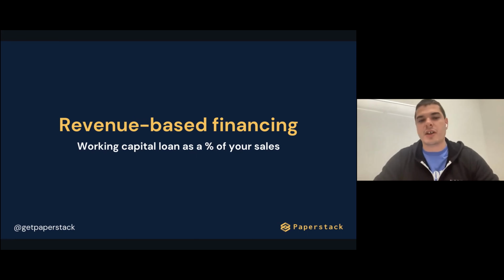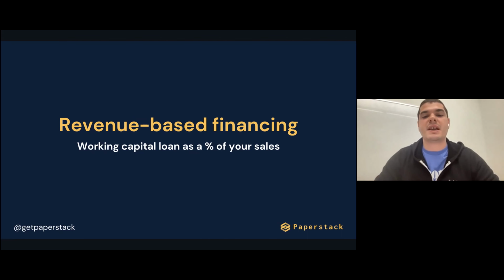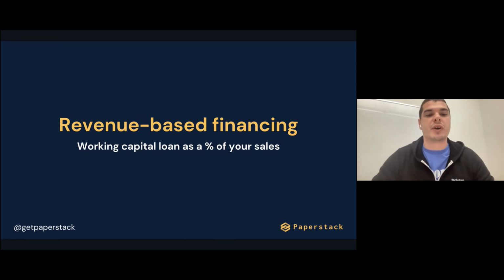Let's take an example, right? Say your company is making $50,000 in revenue a month. It could be $10,000. It doesn't have to be a big amount. And you're looking to access maybe 1 or 2 months worth of revenues in the capacity of a loan. So the revenue-based companies out there, including Paperstack, the company that I represent, allow you to access capital, not based on the collateral or personal guarantee or any sort of bank relationships, but purely based on your historical sales.